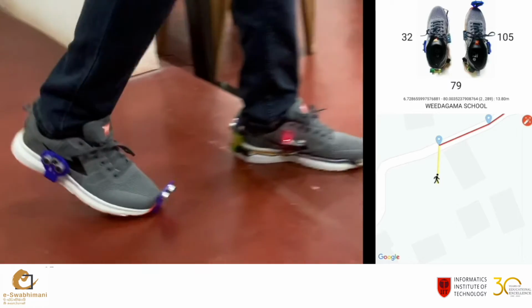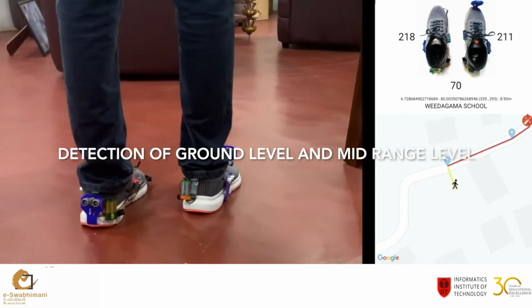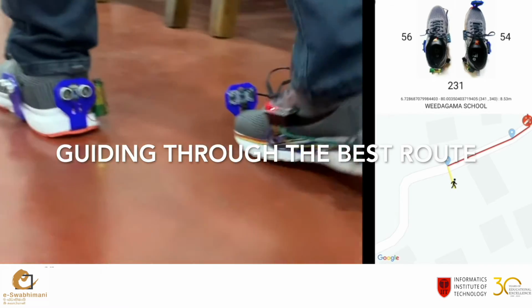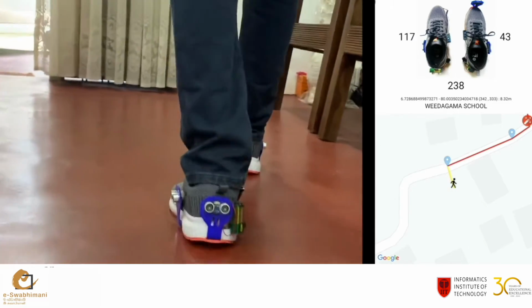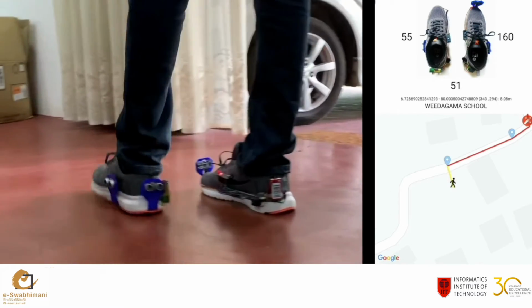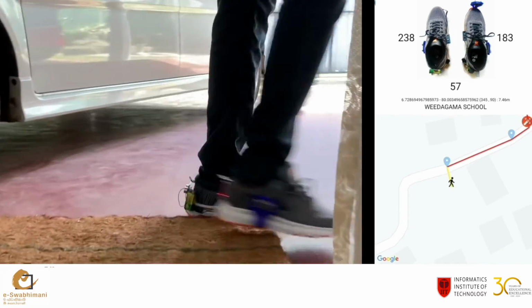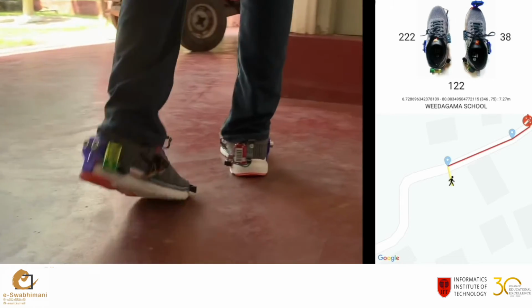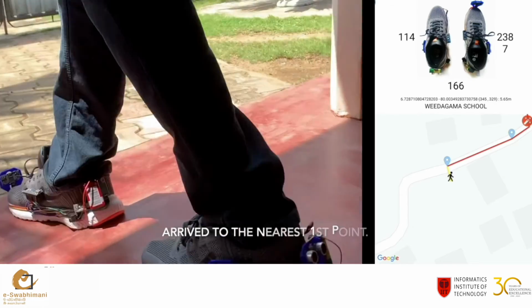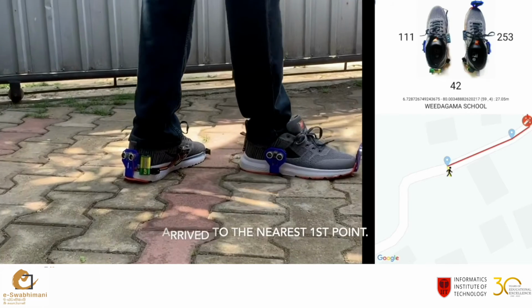Two steps, turn right. Barrier in 3 steps. One step, turn left. Turn left. Turn very slightly, one step, turn left. Turn right. Two steps, turn right. Turn left. Barrier in 4 steps. Barrier in 2 steps, turn right. Turn right. You reach the home gate.